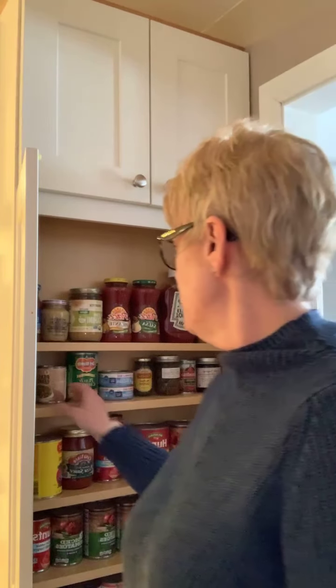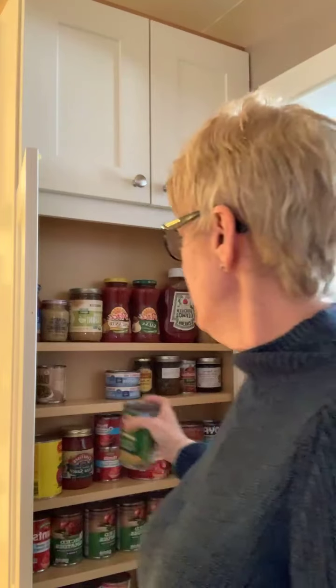But it also meant to me that I need to do something like use these peas and carrots that I bought when there was nothing left in the freezer at Stop and Shop. I bought the canned food to make a chicken pot pie. So chicken pot pie is going to be on my list of things that I need to make to use those up before they outdate.